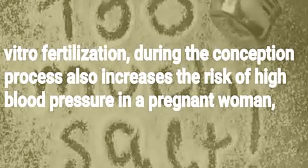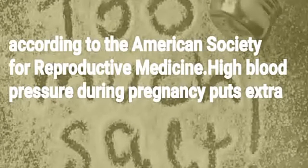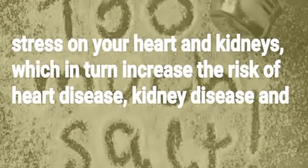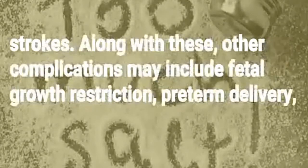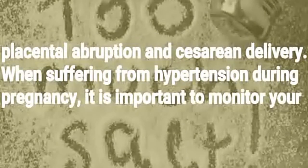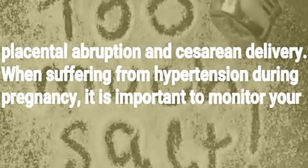Using assistive technologies, such as in vitro fertilization, during the conception process also increases the risk of high blood pressure in a pregnant woman. According to the American Society for Reproductive Medicine, high blood pressure during pregnancy puts extra stress on your heart and kidneys, which in turn increases the risk of heart disease, kidney disease and strokes. Along with these, other complications may include fetal growth restriction, preterm delivery, placental abruption and cesarean delivery.